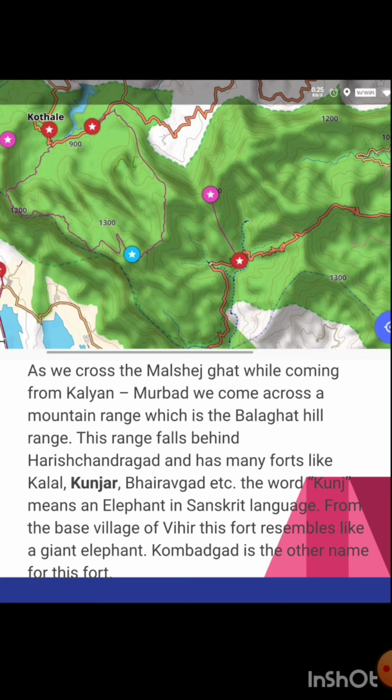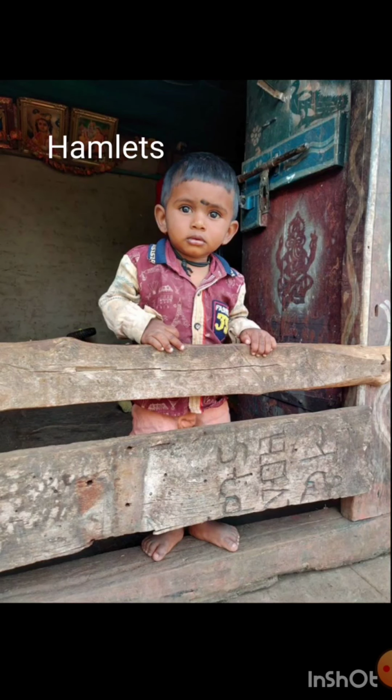The word Kunj means elephant in Sanskrit. From the base village of Vihir, this fort resembles a giant elephant. Kombalbatghat is the other name of this fort. Here I park my bike near a small village where, as the guys who were guiding me from my home base in Pune told me that it's pretty difficult to find a trail, so I kind of give in to something I normally don't do and find a local guide.